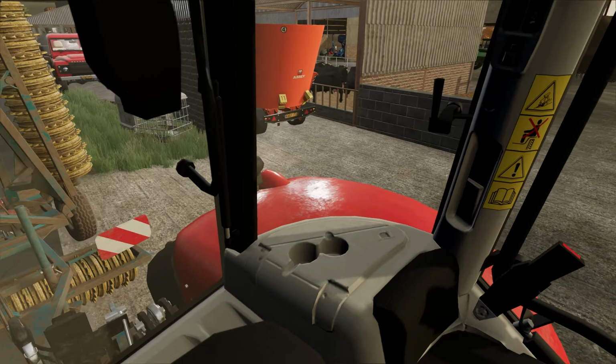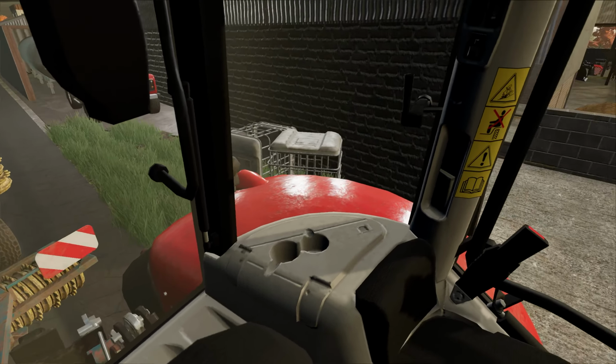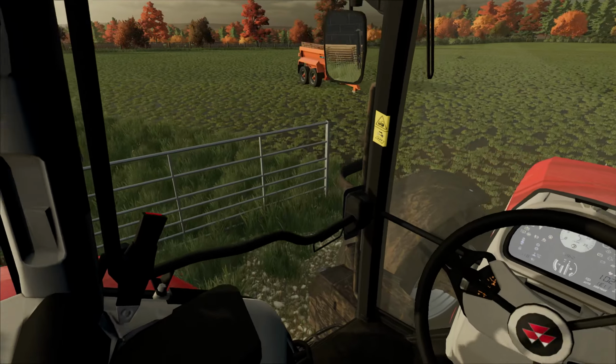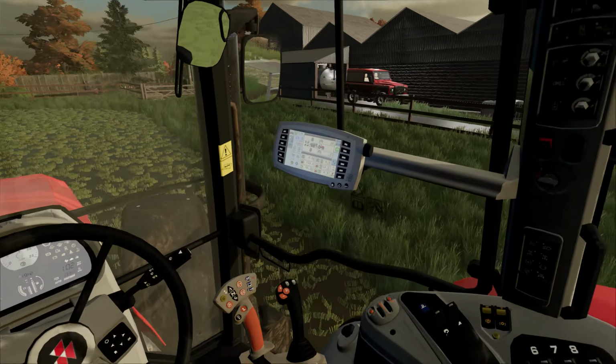Now, I should have probably left this in the field. What I will do instead is just drop it into the grass field here. That trailer hasn't moved from its last journey with the Ford. Slightly ominous, but never mind.